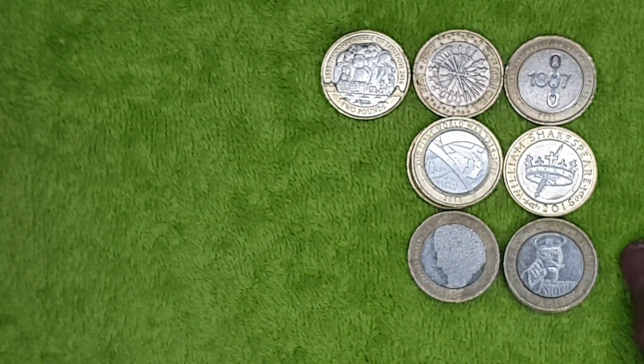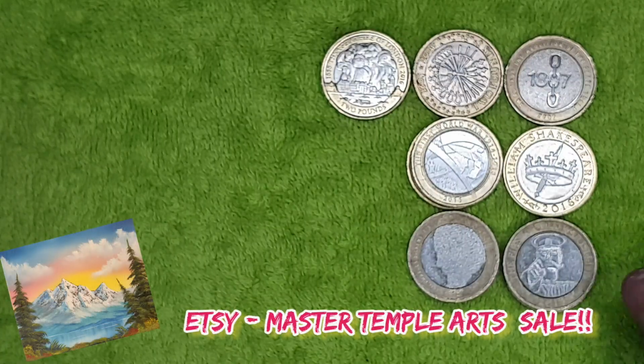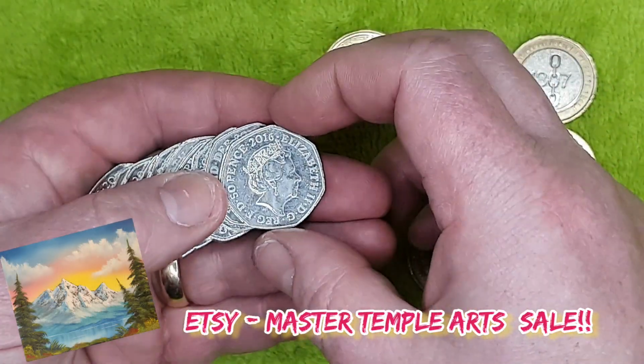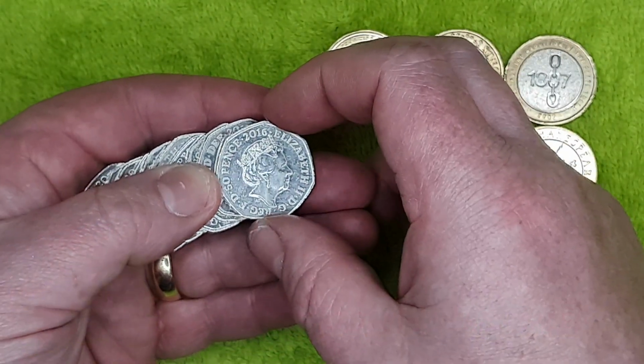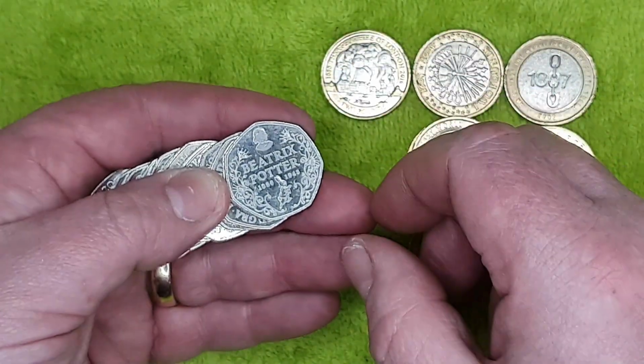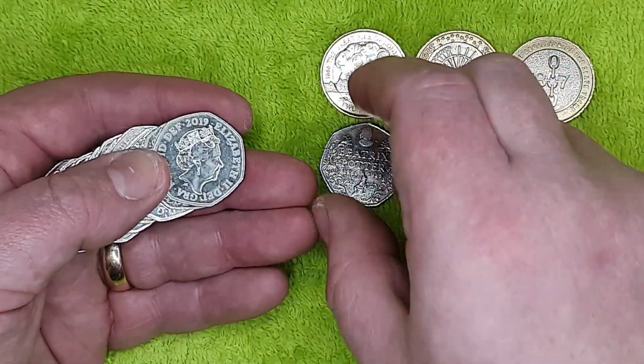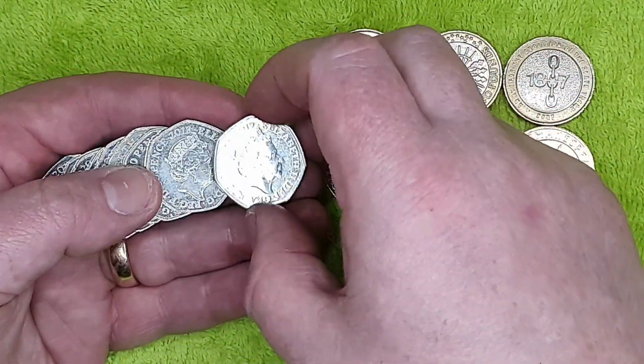So 50p wise, let's try and get through these 50ps without keeping you too long. Okay, 2016. What we got here? Without getting you dazzled by the light. We've got a Beatrix Potter anniversary coin. I actually like this. Found one last time, didn't we, buddy? It's a little bit grubbier than that.